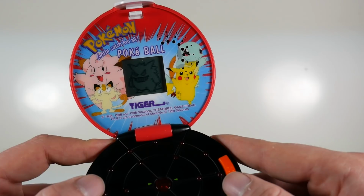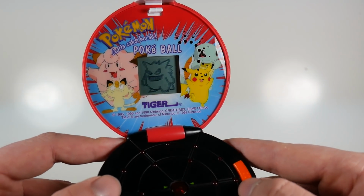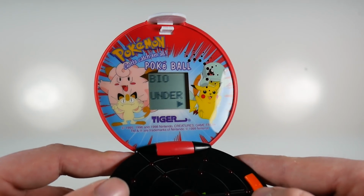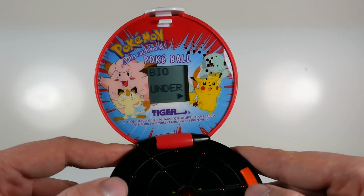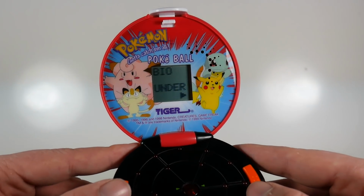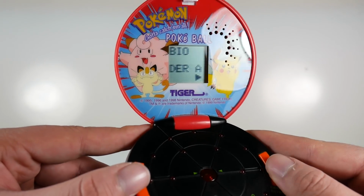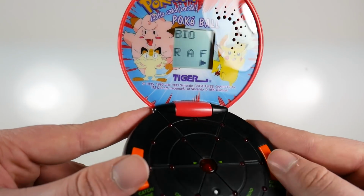Is that a middle finger? Gengar, what the hell, man? He's giving me the bird. So there you have it. I just caught myself a Gengar, and it wants me to catch another 10, which is going to take forever, so I'm definitely not going to do that. That took me a good 5 or 10 minutes to catch, which is a little depressing, but yeah.